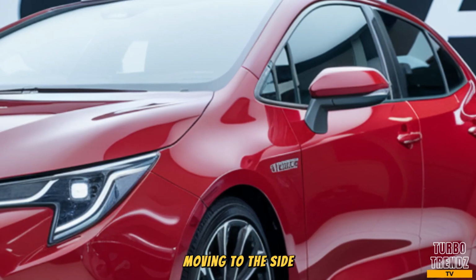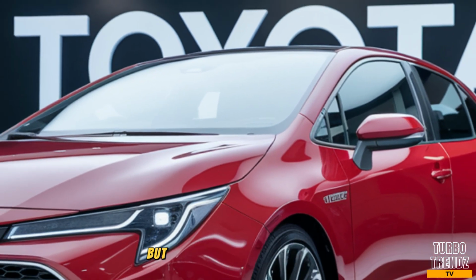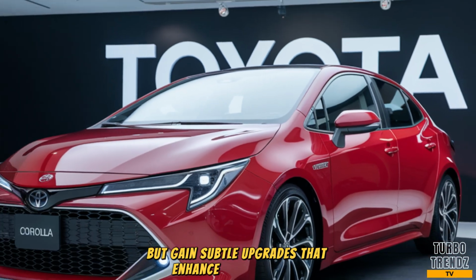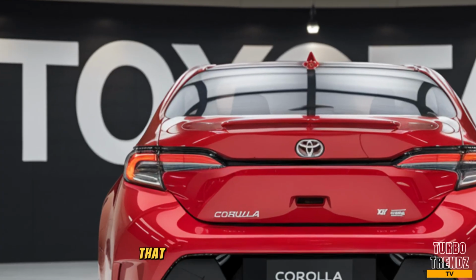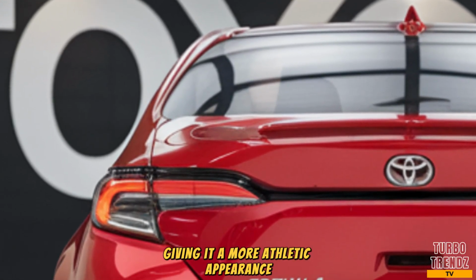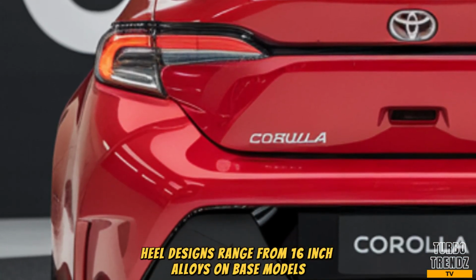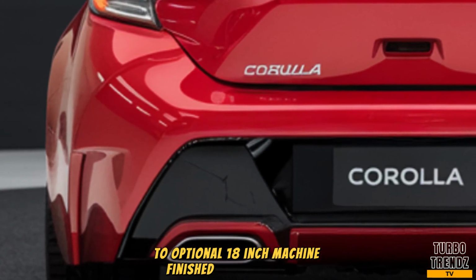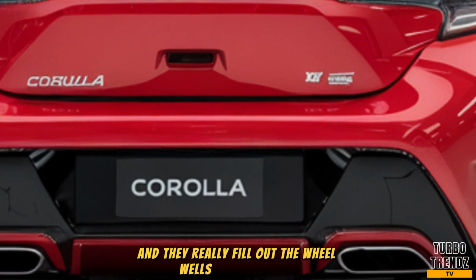Moving to the side, the 2026 Corolla maintains its compact proportions but gains subtle upgrades that enhance its silhouette. The side profile benefits from new character lines that carve a dynamic arc across the body, giving it a more athletic appearance. Wheel designs range from 16-inch alloys on base models to optional 18-inch machined finish rims on the SE and XSE trims, and they really fill out the wheel wells with presence.